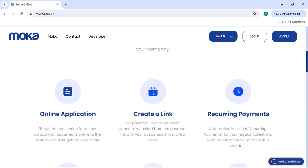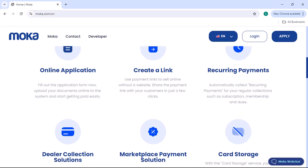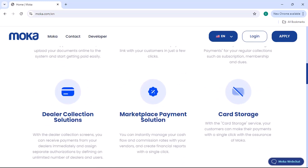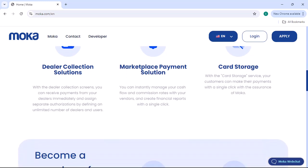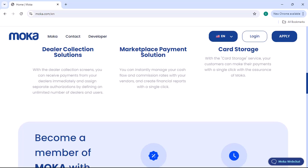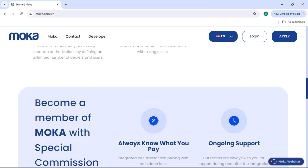Moka has gained immense popularity in recent years, offering a convenient platform for individuals to save and invest. Its user-friendly interface and attractive features have made it a go-to choice for many. But as the app's popularity has grown, so too has the skepticism surrounding its investment practices.